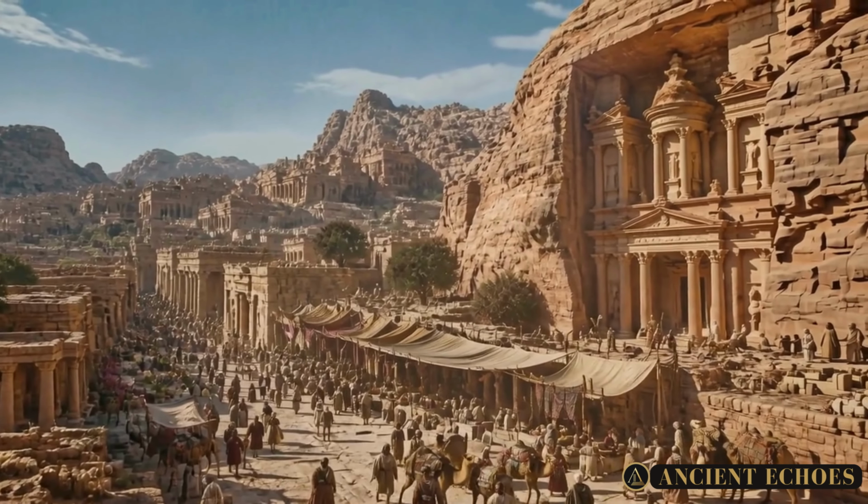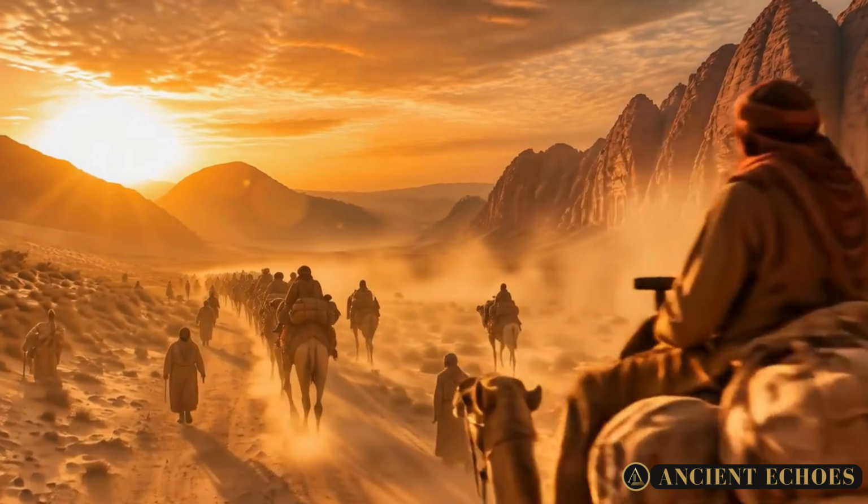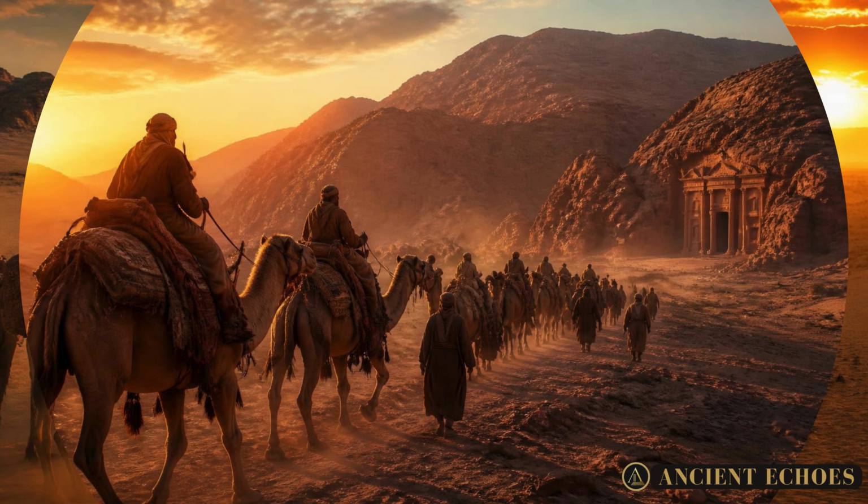It was a thriving metropolis positioned at the crossroads of some of the ancient world's most valuable trade routes: frankincense from southern Arabia, myrrh, spices, textiles, luxury goods. Caravans crossed the deserts carrying fortunes between Arabia, the Levant, Egypt, and the Mediterranean. And the Nabataeans understood something fundamental. In the desert, water was power.